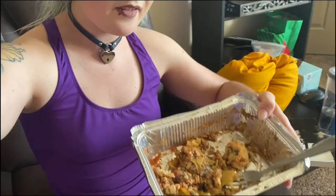So I forgot to show y'all what the lasagnas look like when they came out of the oven, but y'all saw them before they went in the oven, they look the same. And I ate most of it. I have like a little bit left. I'm probably just gonna let my partner eat it because that lasagna was big and I'm really full. So it was super yummy.